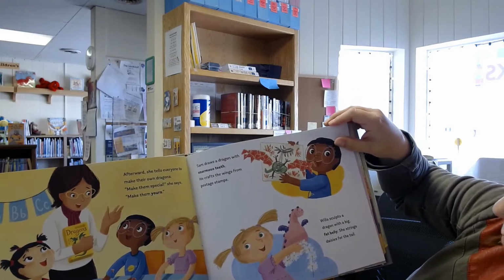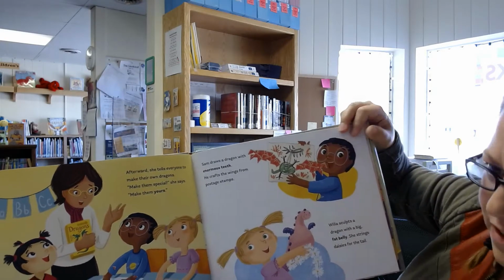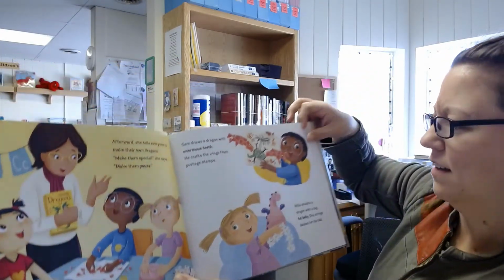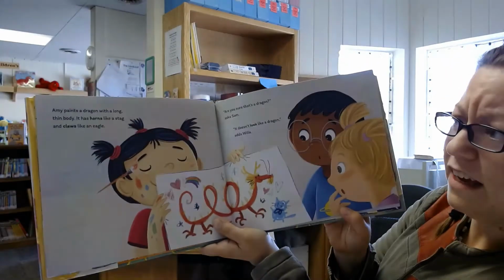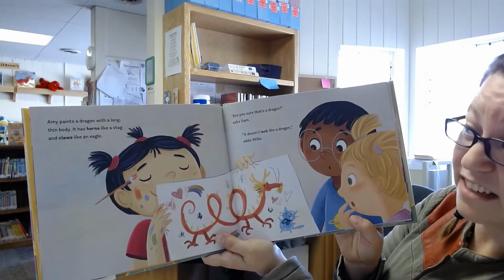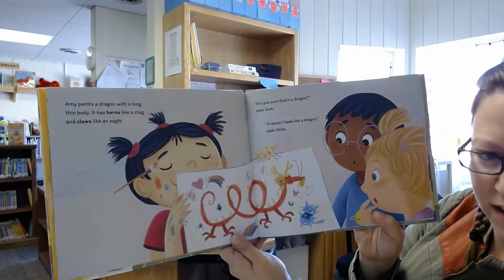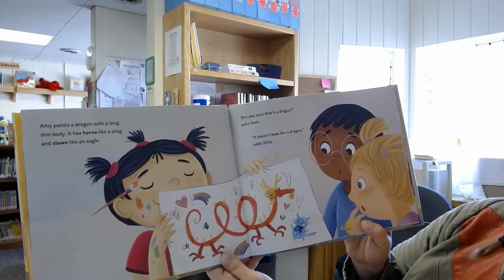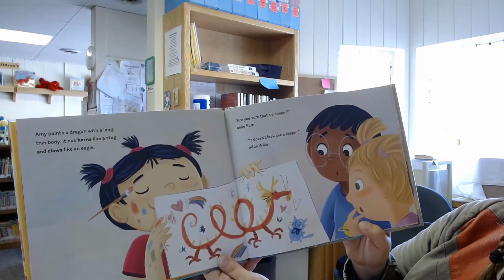Willa sculpts a dragon with a big, fat belly. She strings daisies for the tail. Wow, that's so creative. Amy paints a dragon with a long, thin body. It has horns like a stag and claws like an eagle. Wow, look at that. Are you sure that's a dragon? Asks Sam. It doesn't look like a dragon, adds Willa.